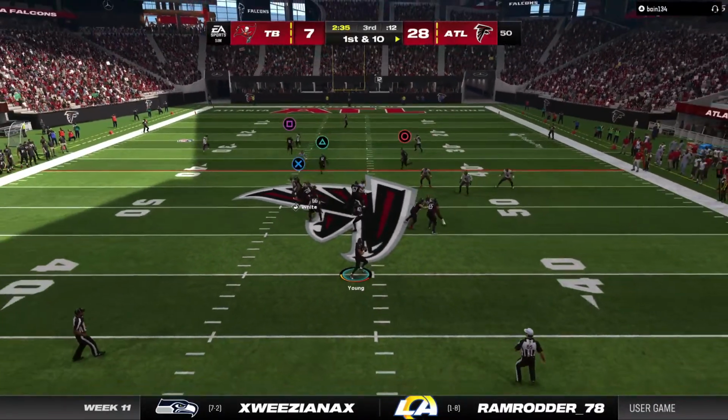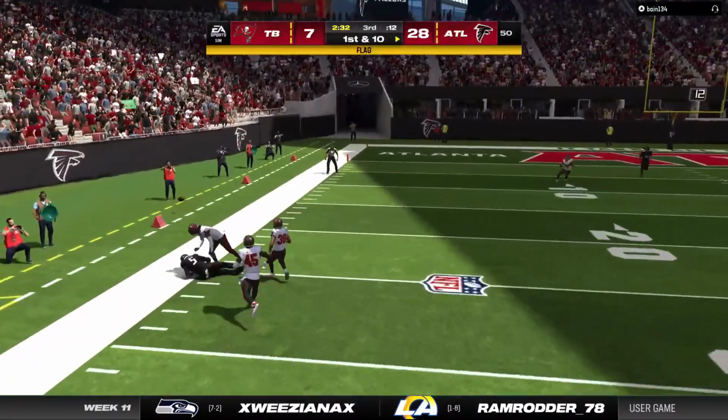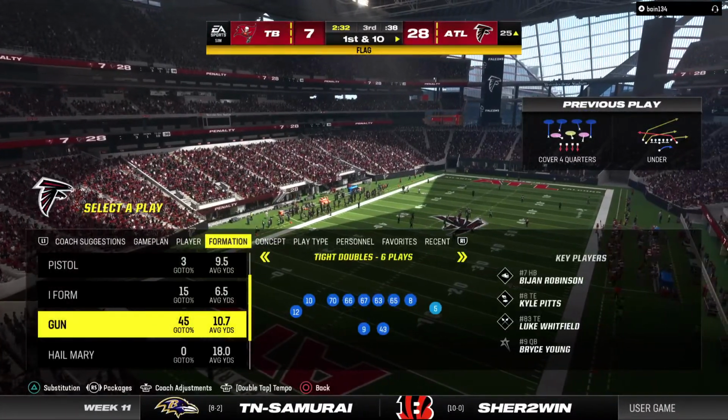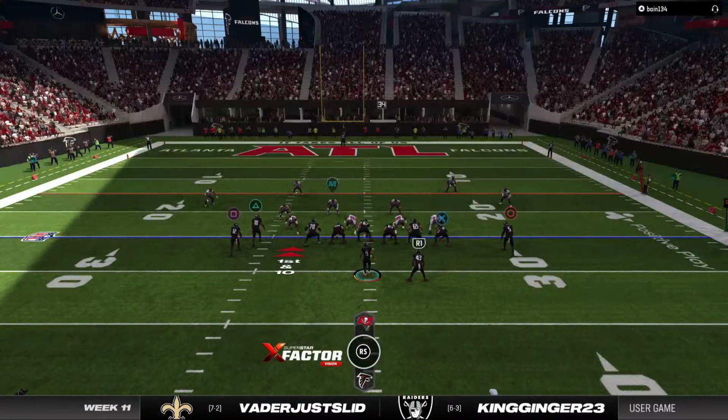Off the play fake, Young. They're unable to connect, but a late flag comes in. And the contact may have come too early. After the penalty, a fresh set of downs. It's 1st and 10.